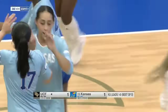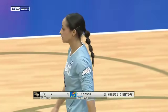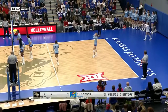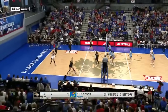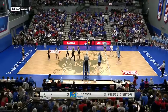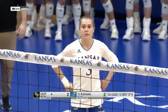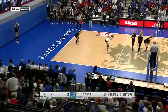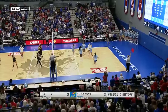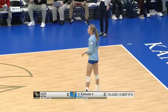Long from Shear, back over to Kansas. Wide from Burns. Now Armour will go back to serve. Talk about her athleticism. Her dad, Justin, won a Super Bowl with the Broncos. To the Kansas side, Katie Dalton.